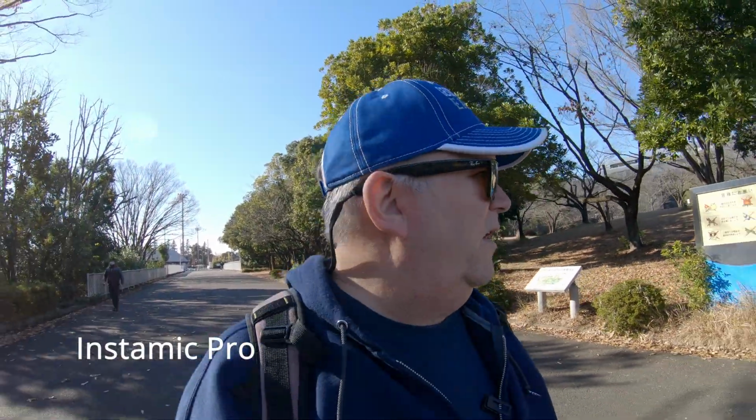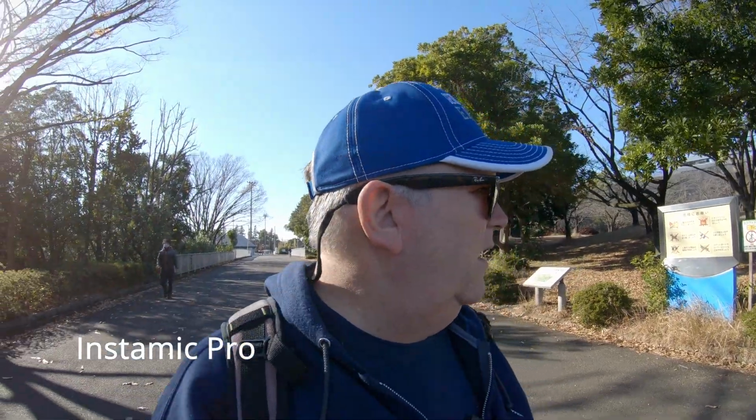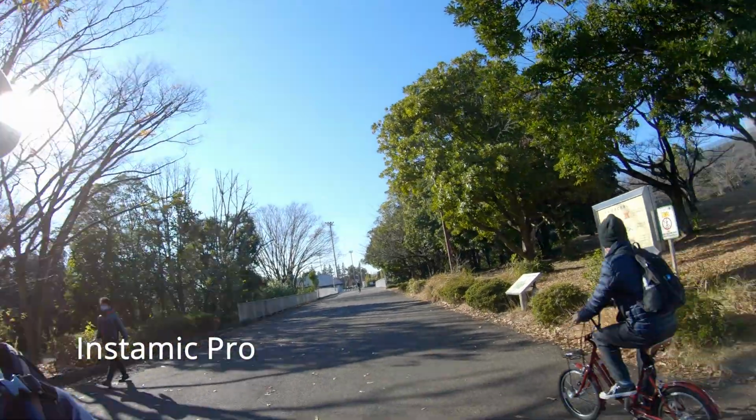When I originally opened it up and I tested it out, it was on auto, and boy, it was soft sounding. So I played around with it and did a whole bunch of sample settings, and I finally came out with this. I've got the Instamic under my shirt, and it should be recording. I'm pretty sure it is. There's another picture of the park. Let's see here.